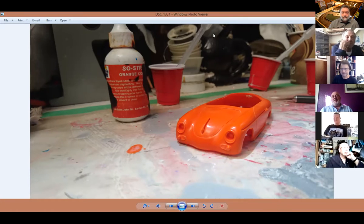Nice. So there you go. That is nice, isn't it? Yeah, it turned out quite nicely. Just want some Orangina stickers on the side. Well, keep us up to date on the figure progress.